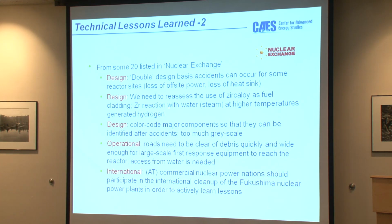All right, and like I said, we really need to spend some R&D money on getting away from zircaloy or zirconium-based cladding. And there are these double design basis accidents. Can you have loss of offsite power, loss of heat sink? The quake and the tsunami usually go together, right? And we build the plant so that it cannot have a severe accident. The probability of a severe accident where you melt the fuel, as designed, is one chance in like 10 million or 100 million. Okay, that probability is very small.